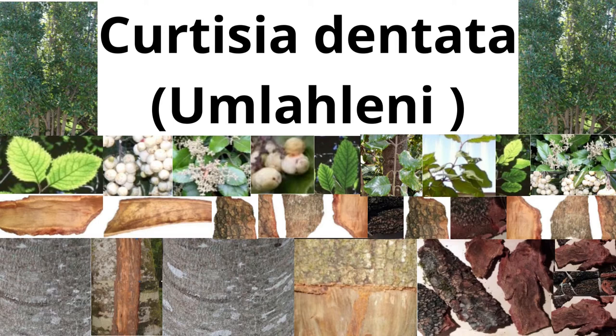As a side note, the Cornaceae family is also known as the dogwood family. This is because the most well-known genus in the entire family is Cornus, a decorative dogwood. Hence, the Cornaceae is also known as dogwood. The species name dentata is Latin for toothed, referring to the toothed or serrated margins of the species' leaves.